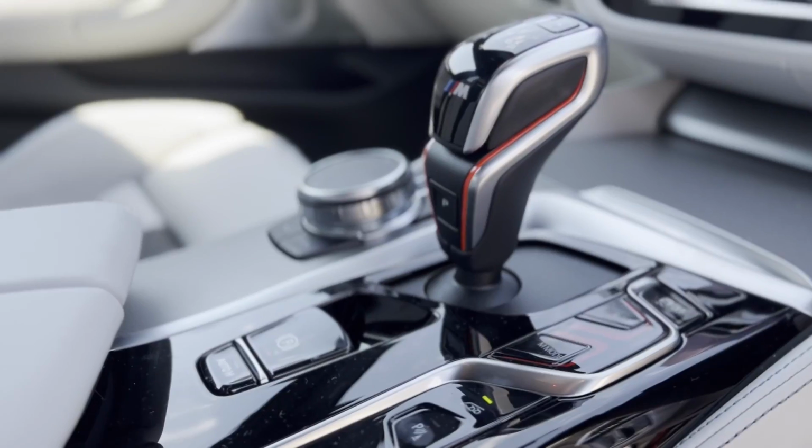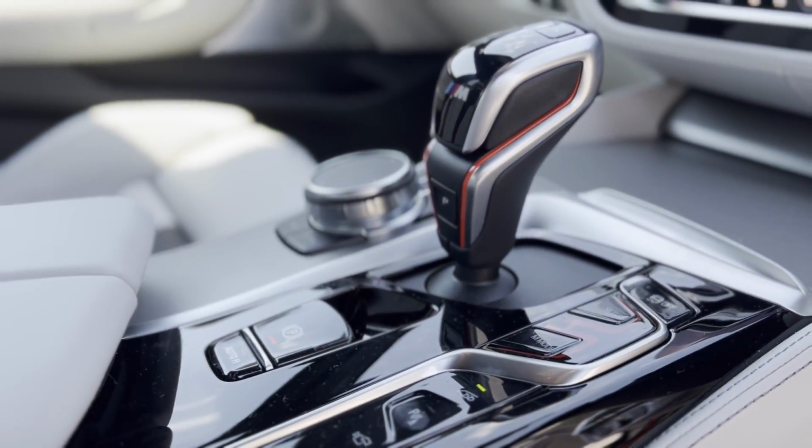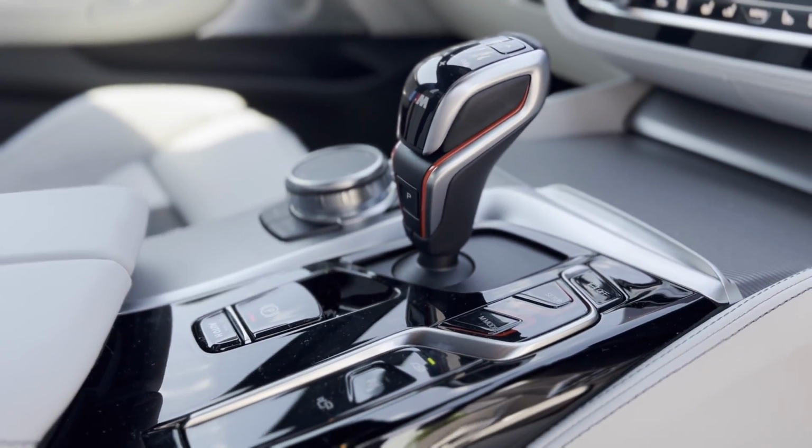I tell you what, BMW really know how to do gear selectors, don't they? You never accidentally throw it into neutral, so there's no embarrassing moments when you're trying to manoeuvre around and there's loads of cars waiting on you. Yeah, they really do nail it. And it's quite a nice thing to look at actually as well.